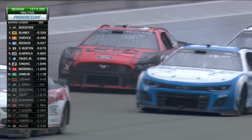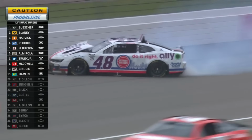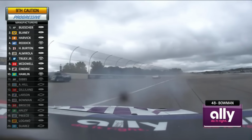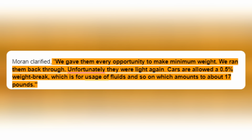The 48 car didn't meet the minimum weight requirement on its first run-through. NASCAR gave the team multiple opportunities to make adjustments, including fueling the car and purging the water system. Despite these chances, the car remained underweight. Moran clarified, "We gave them every opportunity to make minimum weight. We ran them back through. Unfortunately, they were light again.